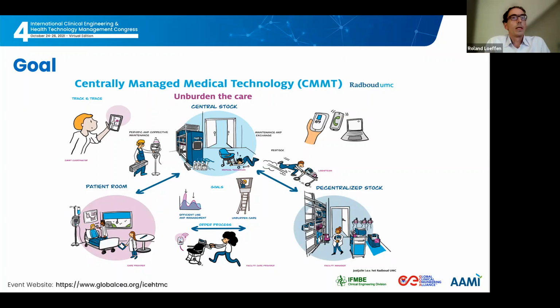And if there's too much in the decentralized stock, we'll also move it out and move it to the central stock. And in another way, it's also possible for the care professional to order equipment. So they can order equipment, and then it's brought to the patient room from the central stock. It can be used and will be brought back to the central stock. And another big advantage of this is that we can more efficiently organize the maintenance of medical technology, because we can swap the equipment quickly from the central stock or decentralized stock, and then do the maintenance at our medical technology department and move it back in the central stock so it will be available again.